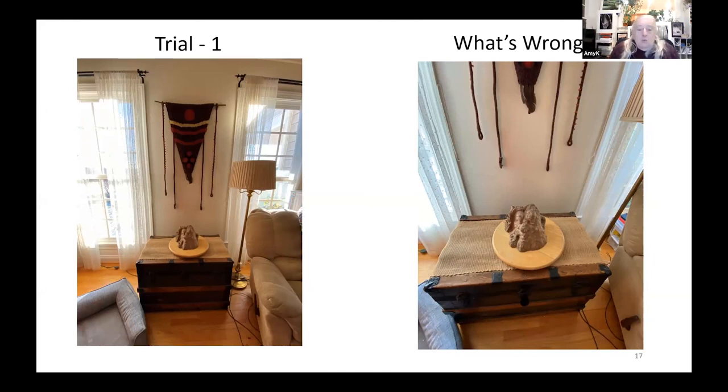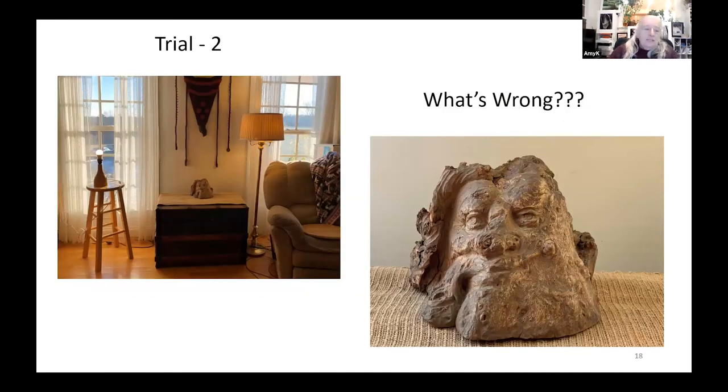So in the first one, in trial one, other than everything being crowded, you have no idea who wants to take a picture of what. We've got the lamp, we've got the recliner, we've got the dog bed down at the bottom. What are you doing? All right, so the second one, I've taken it a little bit closer, so it's more obvious that I want to take a photo of the sculpture, but it's not really good, and I still have a lot of distractions with the textile hanging and all sorts of other stuff still in there. Plus the lighting was not wonderful.